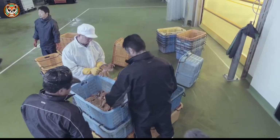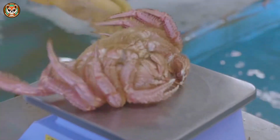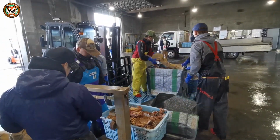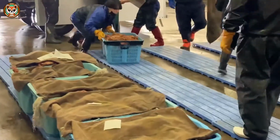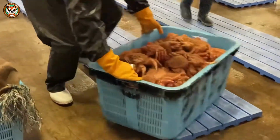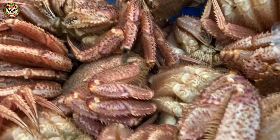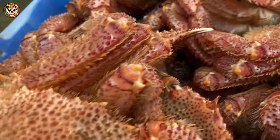Each crab is carefully weighed, and every gram of weight is accurately recorded to track catch yield and quality. This is not only a counting step, but also an important step to help fishermen assess the growth of hairy crabs in the sea. After weighing and recording the data, the hairy crabs are carefully placed in specialized crates, lined with ice to preserve their freshness. Fishermen quickly transport them onto boats, then bring them to shore, where the processing plant's refrigerated trucks are waiting.